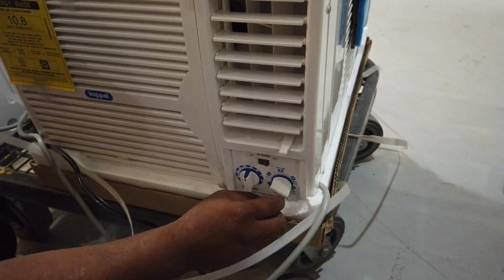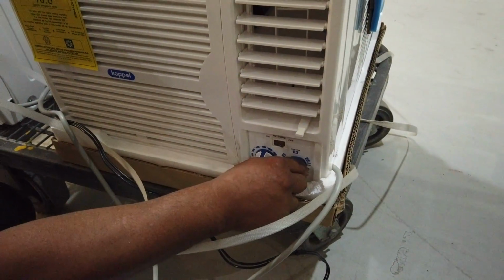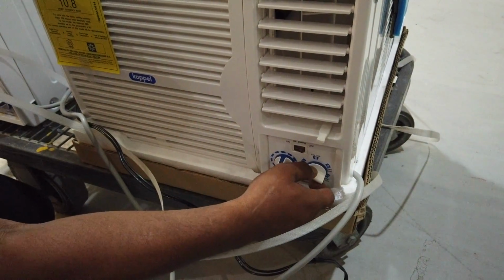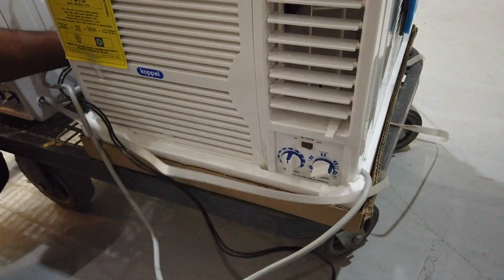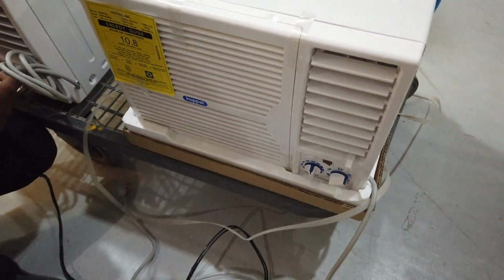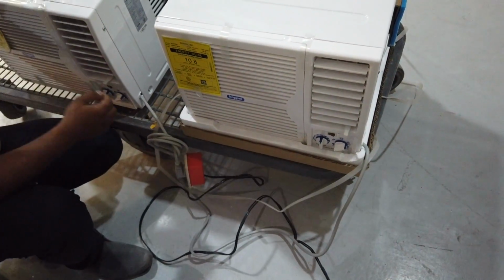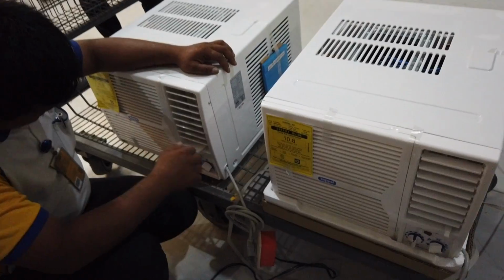About the warranty. 1 year warranty? 5 years for service, 5 years for the compressor. The compressor got 5 years warranty, 1 year for parts and service. And like I said, I've been using Coppel brand ever since, so I just have to stick to the brand I know.